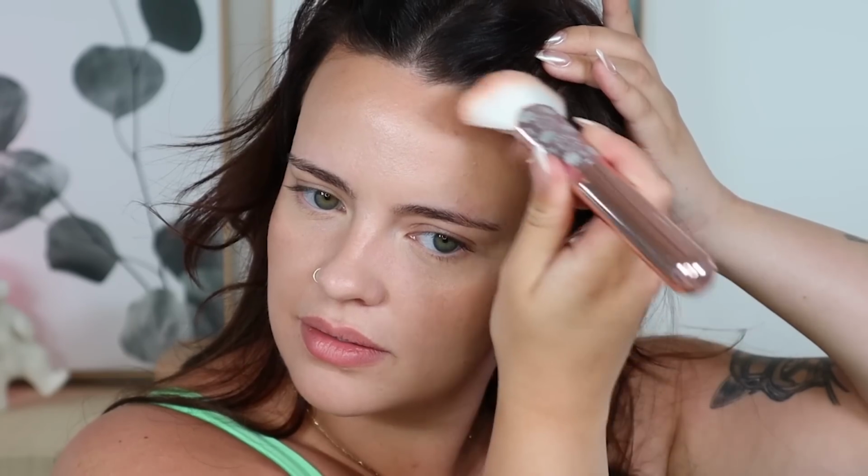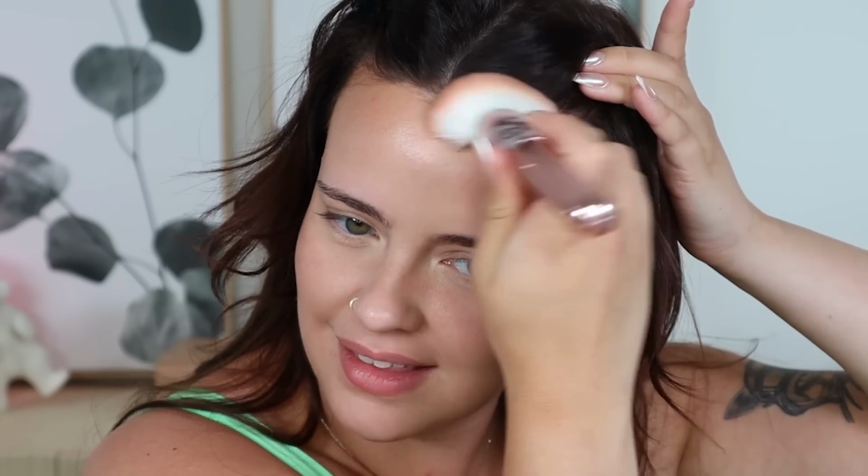Hello? I'm just really trying to blend it in. Okay, my chair is gonna piss me right off. It's squeaking so much. Really trying to work this orange into my hairline. Now I feel like it doesn't look that bad. Or am I just delusional? That's the real question, isn't it?